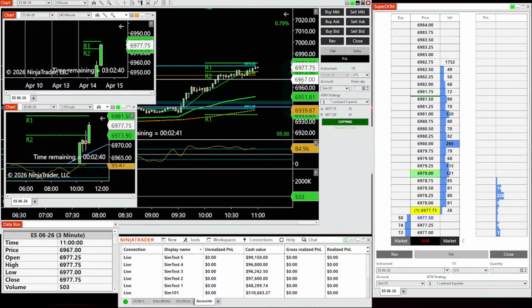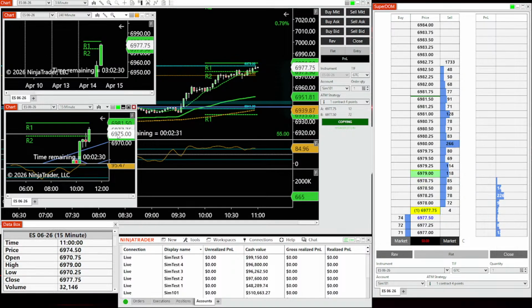I need a pullback. Today's word is pullback, because I had a couple of chances to get in, at least to the R1, at least the 70 to 80 or even a 60 to 70.